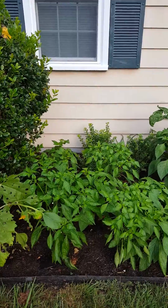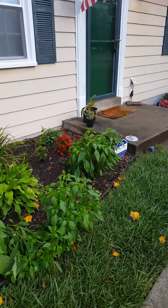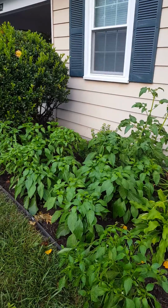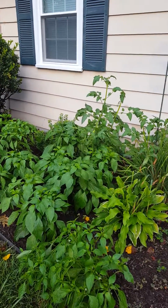It is late July and we had quite a bit of rainstorms last night, but the garden's looking good overall. This is my pepper bed out here in the front, and you can see that everything has exploded and they've been doing really nicely. I expect peppers off these guys here in the next couple of weeks.